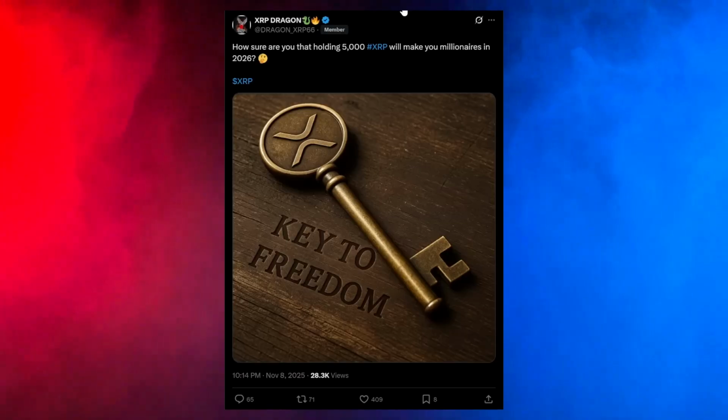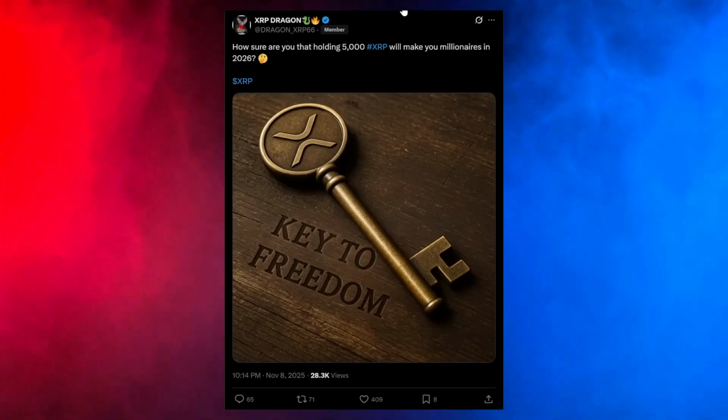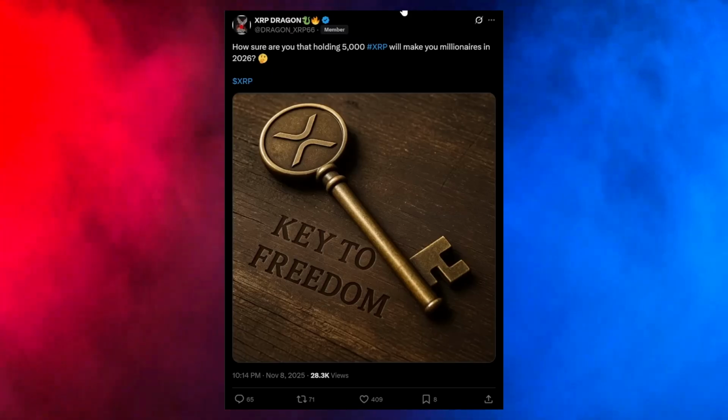Now, some people are saying that because this cycle got delayed, XRP is going to keep running until this time next year. But here's the truth. Nobody can confirm that either way. Just like nobody can guarantee we're going to follow that exact 2017-2018 playbook. The crypto market loves to keep us all guessing.